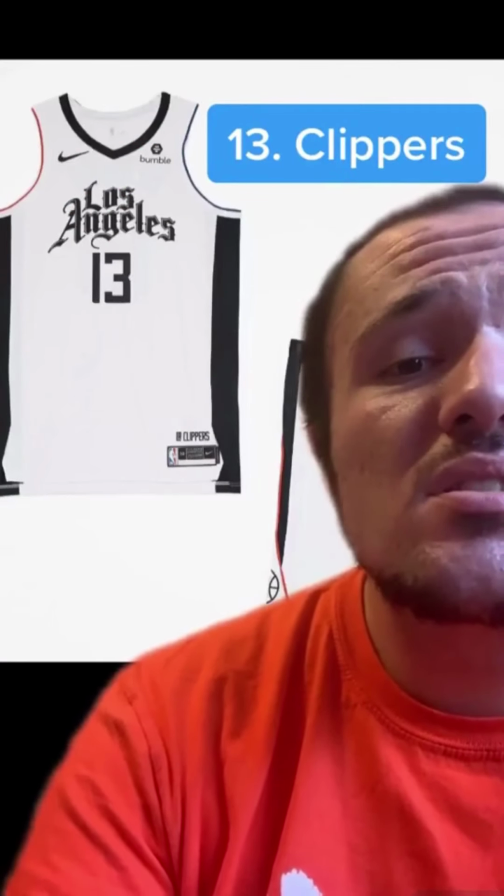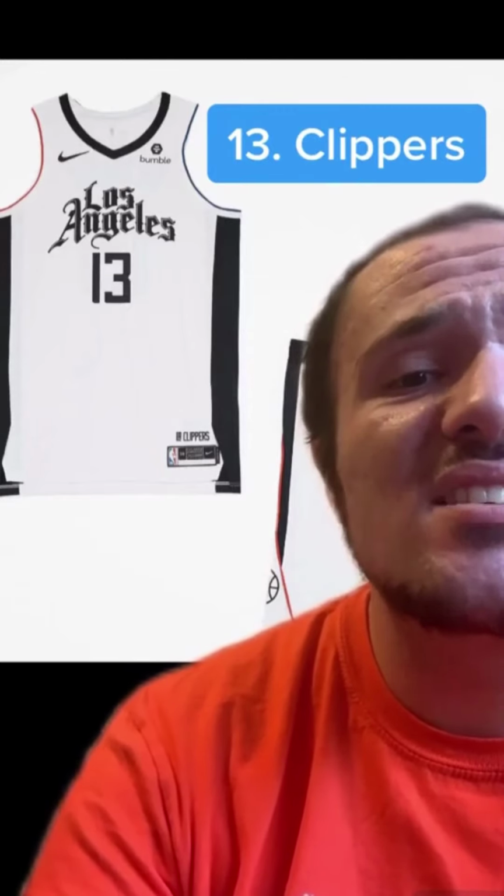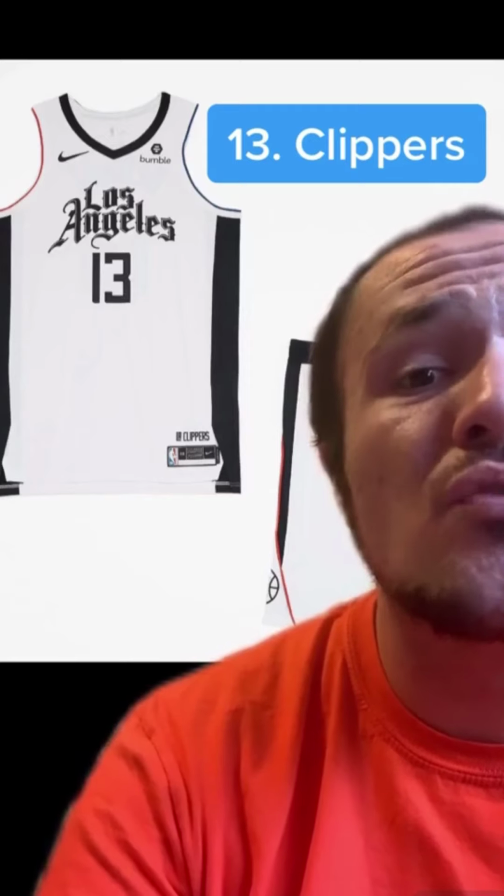13, I've got the Clippers. This is a little bit surprising since I don't like plain uniforms, but this one is sick. It's a clean look, and I love the font that they use for Los Angeles. The tattoo font makes this uniform really sweet.